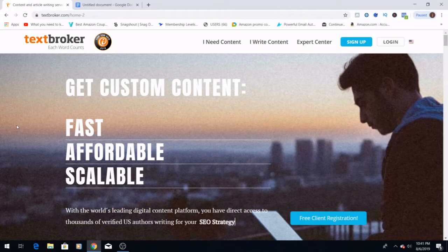We're going to be using a site called TextBroker, which is kind of like a content creator. Nowadays, with the internet being so big and everybody blogging and wanting to push content out as quickly as possible, they're heading over to TextBroker and looking for people to write the content for them. Which is where you come in. You're going to be the content writer. You're going to get paid for writing content for other people.